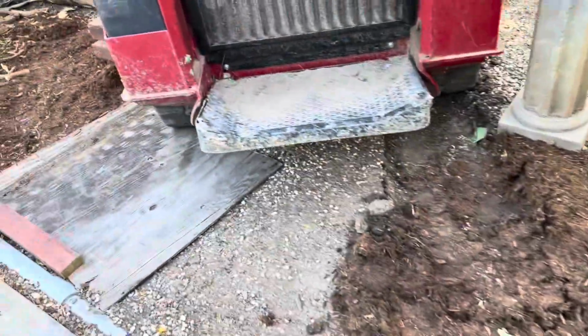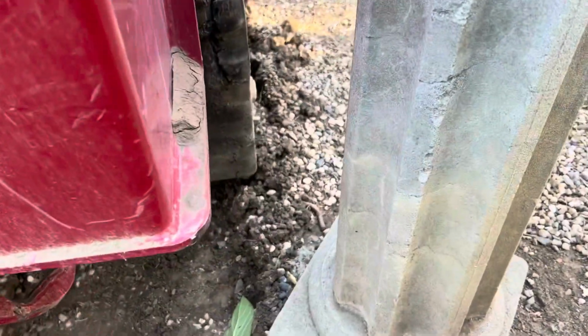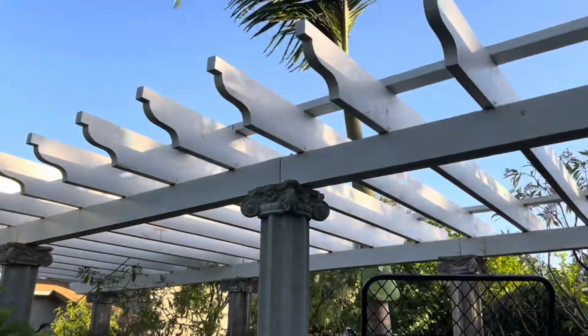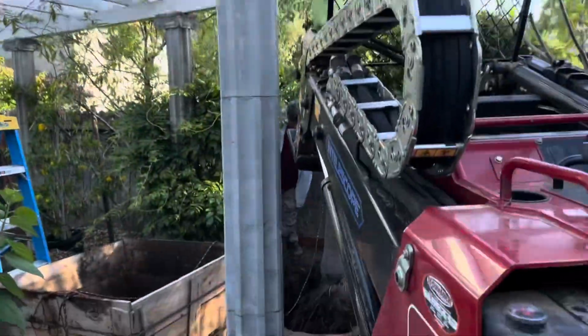So, John, are you glad that I came over here ahead of time and made sure my tractor was going to fit between your? I mean, it couldn't be any closer. I know, perfect fit. That's right. At that angle. You sure can read a tape measure. So here we have the thing right there.